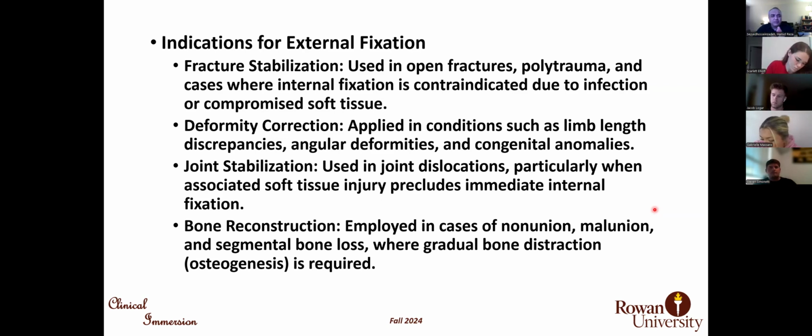Why do we use an external fixator? The first intention was fracture stabilization, but not in any fracture. When we cannot perform an internal fixation surgery, we use external fixation. For example, when there is a wound or the soft tissue has been injured too much, has been crushed. I told you it is a very fast surgery. So when a patient is in critical condition, we don't have time for a long surgery. So we do external fixation to align the fracture, to correct the deformity, and to regain the perfusion to the limb. And then after a while, when the patient is stable, we come back and perform the definitive surgery.